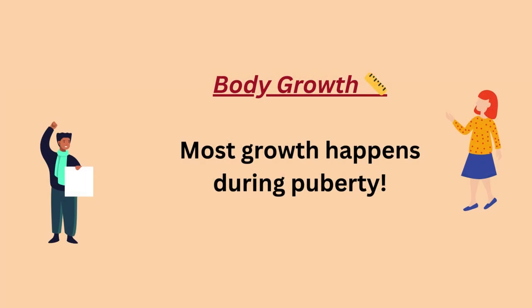Body growth. Most growth happens during puberty. Health tips, eat balanced meals with enough calcium for bones and protein for muscle growth.